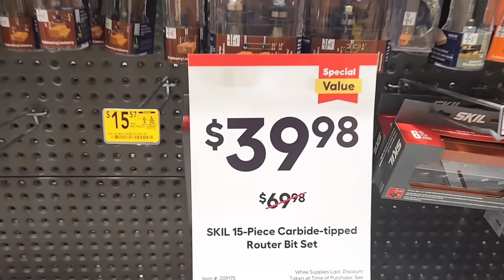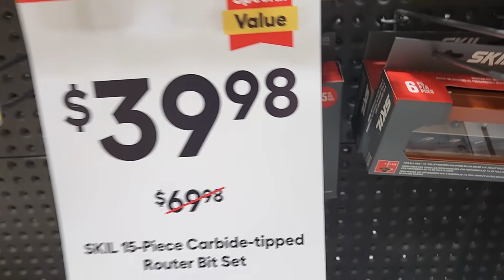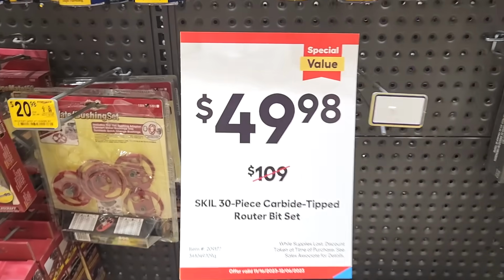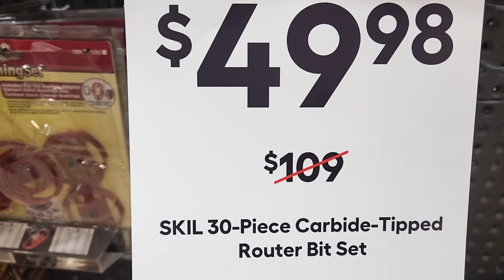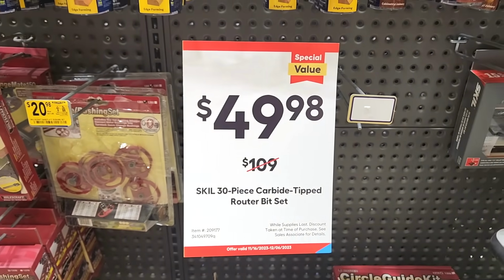They also had a deal on the Skil 15-piece carbide tipped router bit set down to $39.98, so half off on that. Nice little router kit there. And then they also had a 30-piece set, was $109 all the way down to $49.98. So there's a couple deals there on the Skil router bit sets.